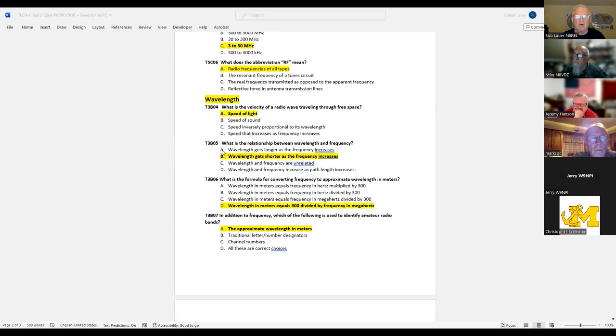And then what is the relationship between wavelength and frequency? We didn't talk about this, but you need to know this. As wavelength decreases, as the wavelength gets shorter, the frequency increases. As wavelength gets longer, frequency decreases.